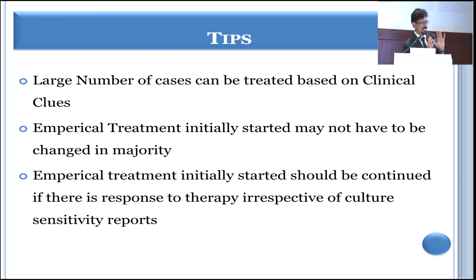So the basic idea is that a large number of cases can be treated based on the clinical clues that you get from the appearance of the ulcer, based on the history of the patient. Then you start empirical treatment, and studies have shown that in 75% of cases, if the diagnostic clues are suggestive, then the empirical treatment is effective and you don't have to change the antibiotics.